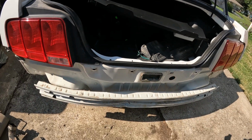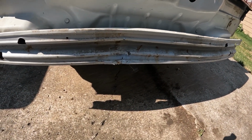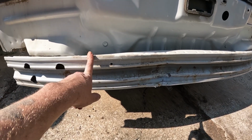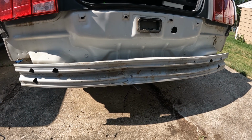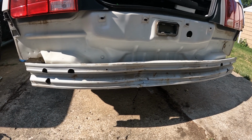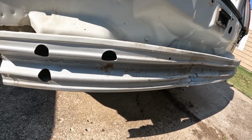I've already ordered parts for it, talked to insurance companies, of which she did not have an insurance company, so she was an uninsured motorist. But that's the damage that was done. I've already got a replacement bumper cover and bumper reinforcement for it. I went to the local pick and pull junkyard and pulled one off another car.